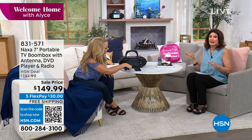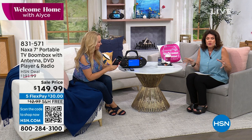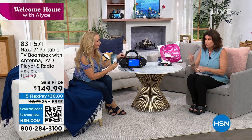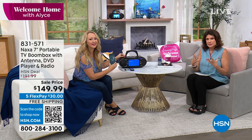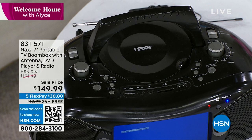Football season is right around the corner, and you're going to be able to watch all your games anywhere you want to. This is the beauty of it. We have cut the cord, we have cut the cable, but the boombox has now revolutionized and evolved into a complete entertainment center. Because now I can stream on it, and now I can watch TV on it, and I can watch a movie on a boombox. Exactly. And you can stream your music.